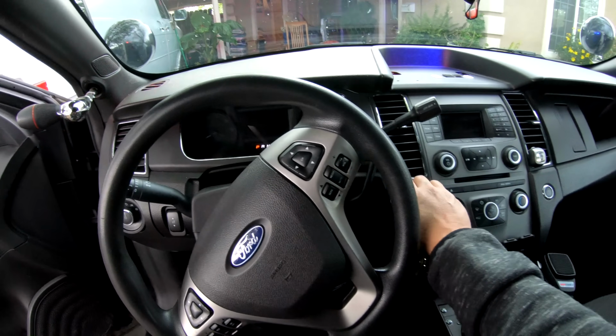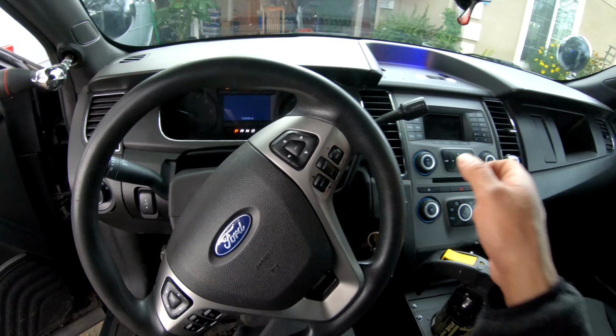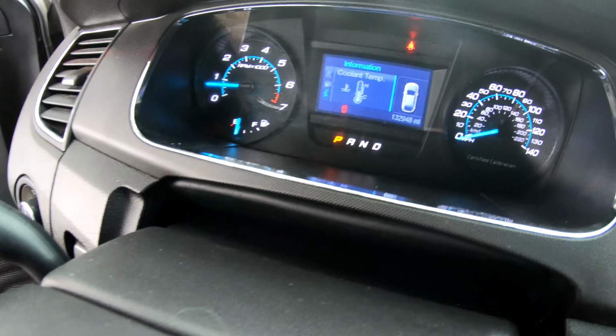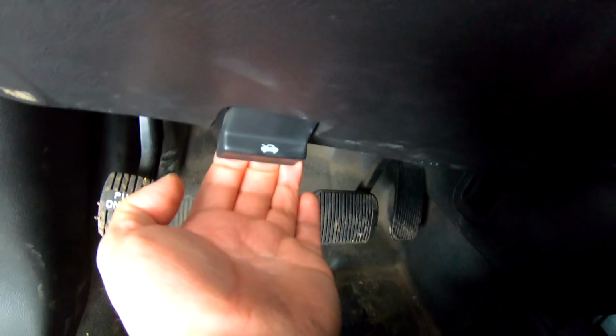Yeah. Alright, let's start her up. When I first got this car, it had 118,000 miles. Now it has 132,000. Let's take a look under the hood.